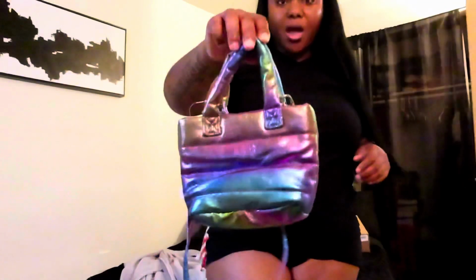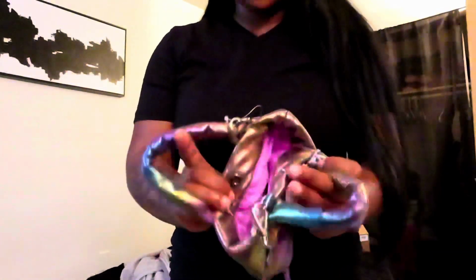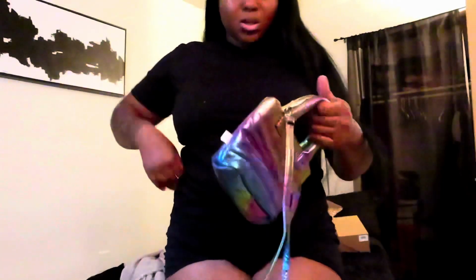So I got this cute little bag for my daughter. Tell me this is not so freaking cute. Look how cute this is. It's got a little button for it to close. Tell me this is not cute. Actually, hold up.